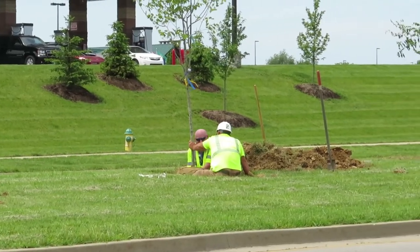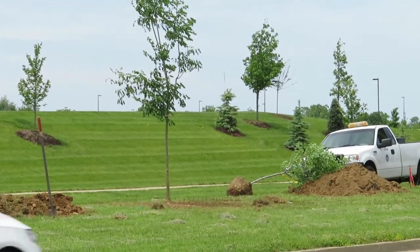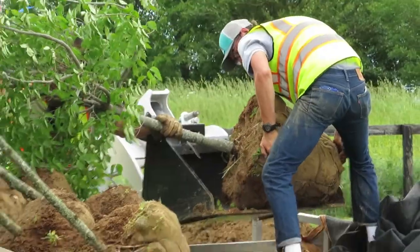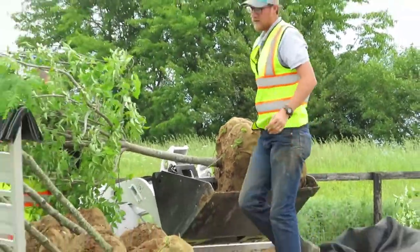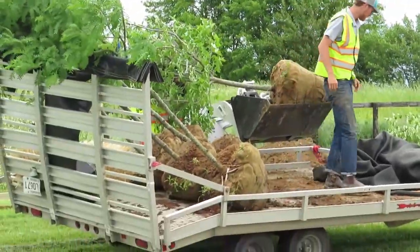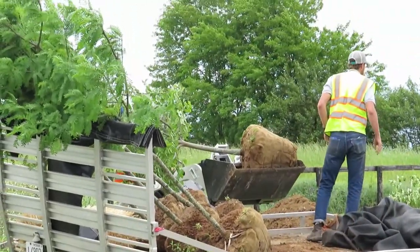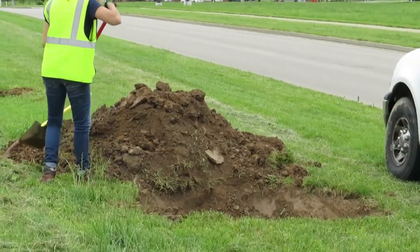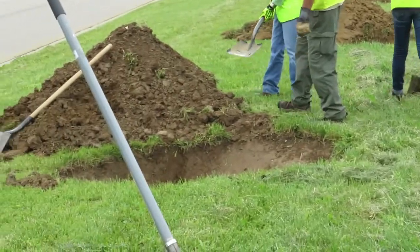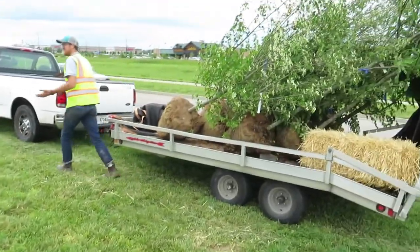Today, we are doing a tree planting in this section of the median, planting 11 trees and 32 sumac. The trees we're planting today in this section include Coosa dogwood and honey locust. We do also have two other medians that we are going to be planting, and they include species such as Kentucky coffee tree, the yellowwood, serviceberry, and a forest pansy redbud.